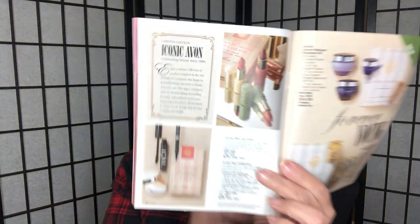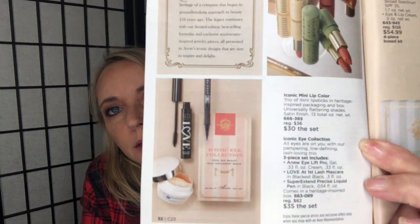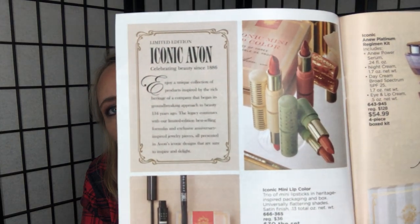Then we have some gift sets. We have an iconic lip color trio set, so you get 3 lipsticks in a set. And we have an iconic eye collection, which has the Eye Lift Pro, the Love at First Lash Mascara, and a Precise Liquid Pen Eyeliner in a set. So gift sets are always popular at the holiday time. Very popular.